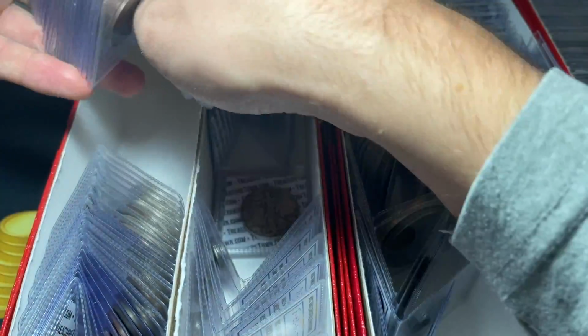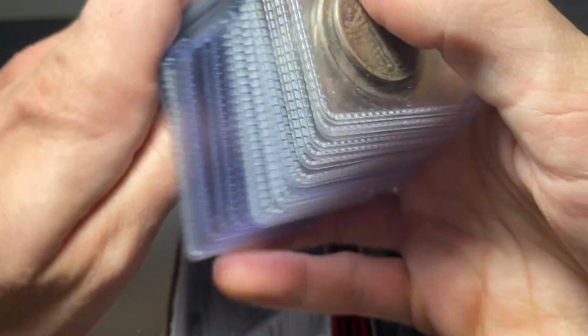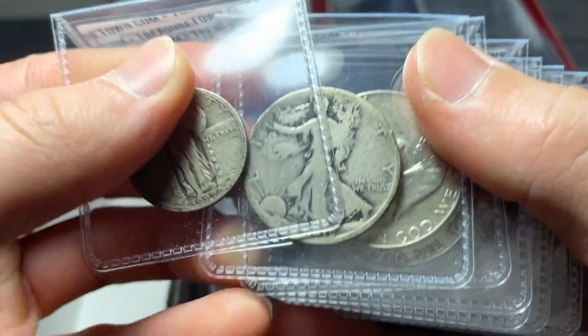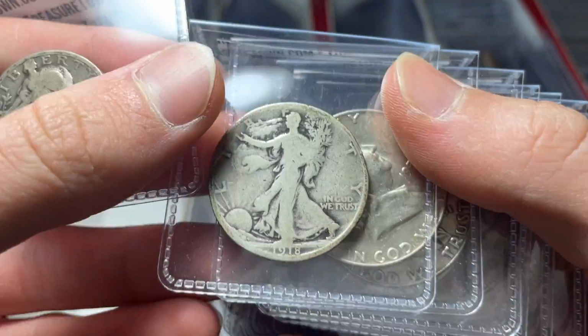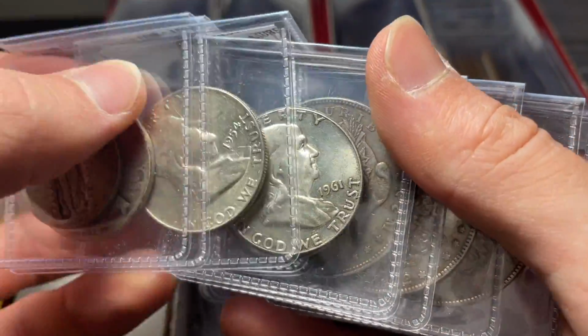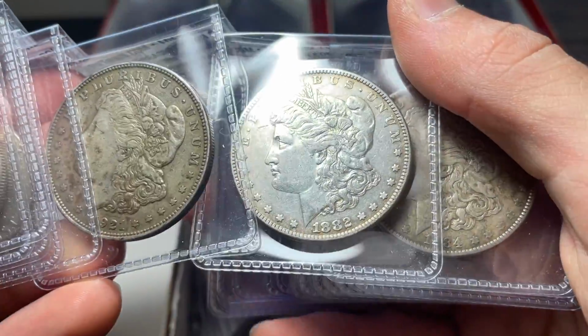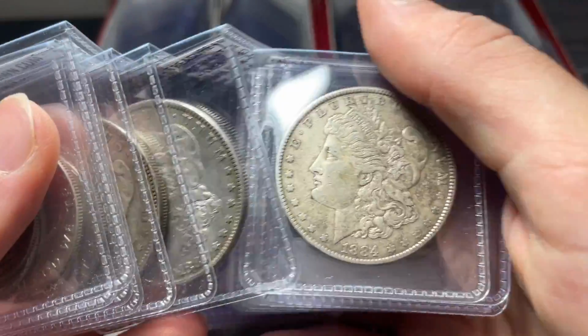1927 Standing Liberty quarter. So really just like an all-over-the-place mix on the U.S. side, and I have to add a few more. But we've got another nice quarter, 1918-S Walking Liberty. Some nice Franklin halves with a lot of luster left on them. We got some Morgan dollars, '82 and 1921, '84.